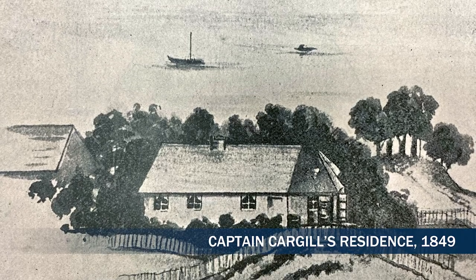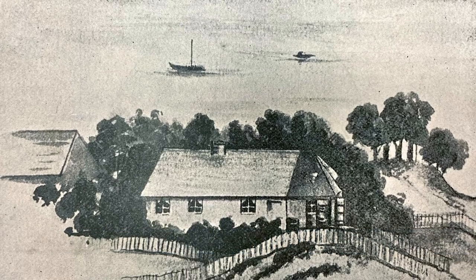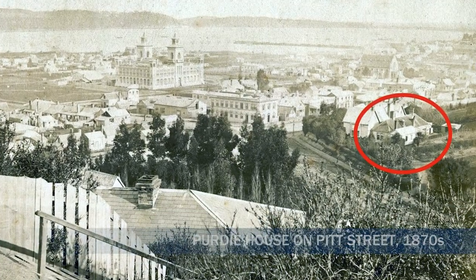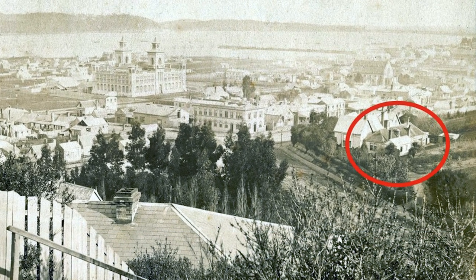And he too had a prefab house brought out from England, which was eventually erected above Princes Street between Stafford and Carroll Streets. The North Dunedin house sat empty until Dr. Purdy, the doctor on a later ship, set up there.